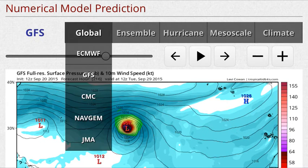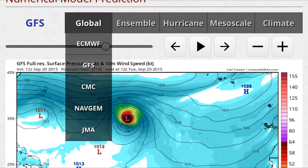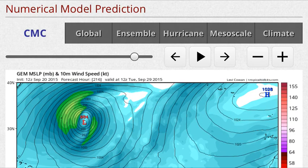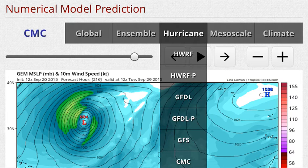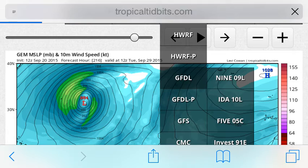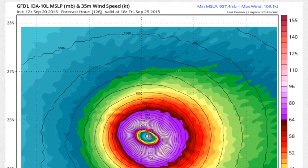And if we go to the CMC, we don't really pay attention to the CMC, but it's also showing the same kind of story. It shows rapid intensification in the next 5 days, but it lifts it out even quicker, so it's not on the screen. And HWRF doesn't really agree with this. It says it's going to continue the weekend, but the GFDL is pretty interesting. Here's a Category 3 or 4 hurricane right here. This is a strong Category 3 hurricane.